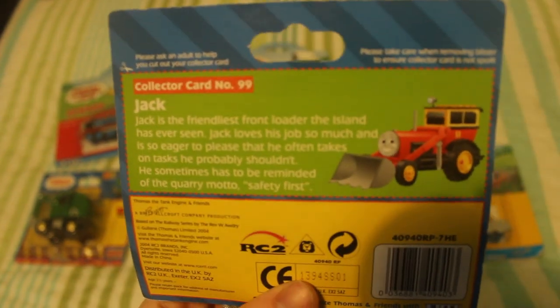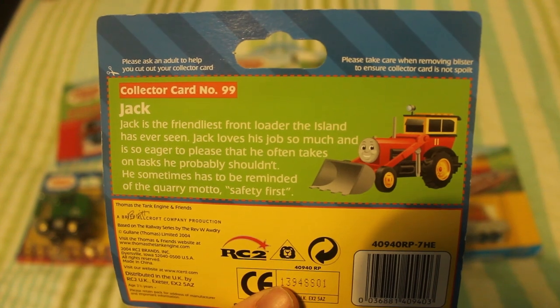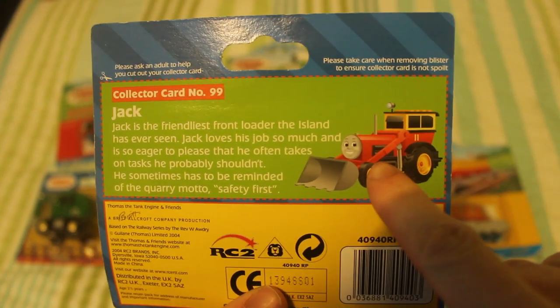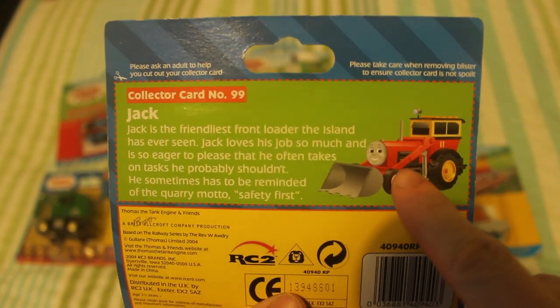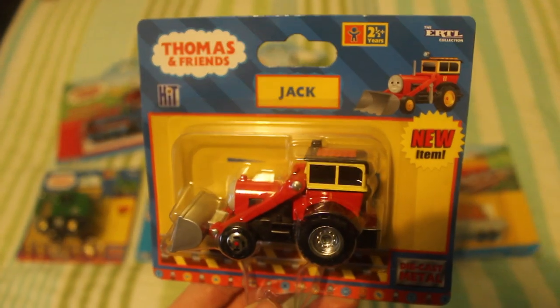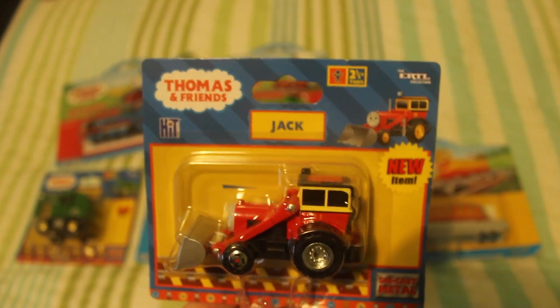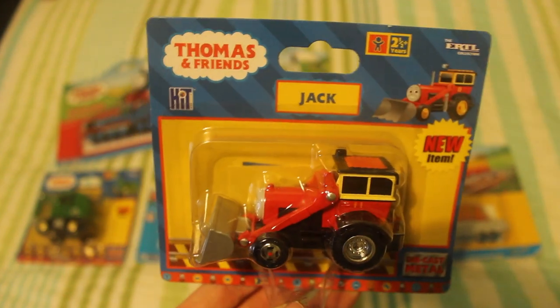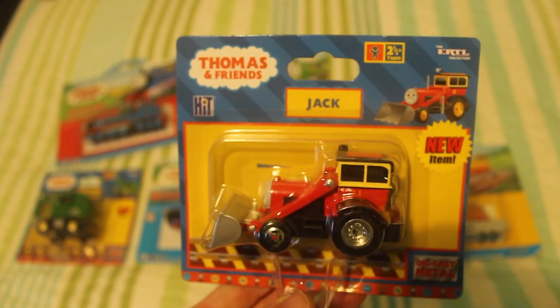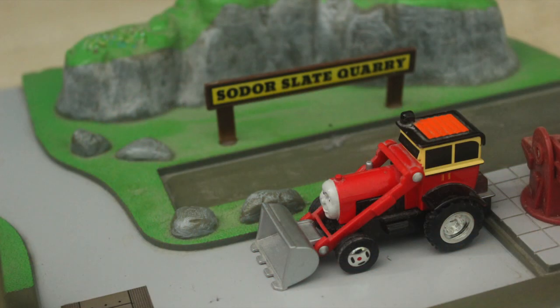So collector card number 99. And again, quite a nice animation. Again, I like this style of box. And it was the only style of box that Jack was introduced in, because it was the time that he came out. So a really nice model. Again, I've got this one out of the box, but let's say now I've got a boxed one.